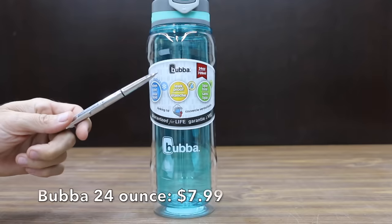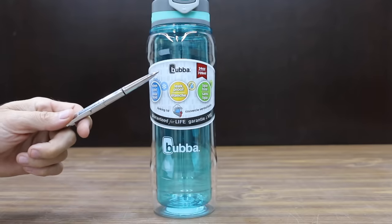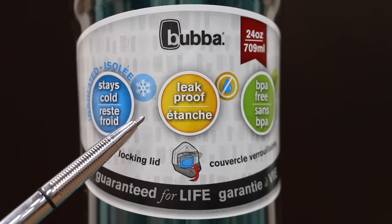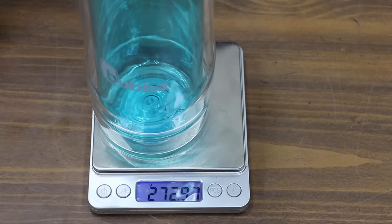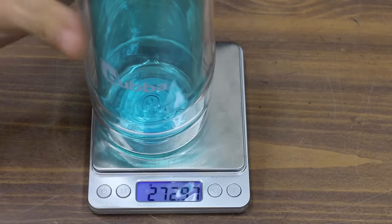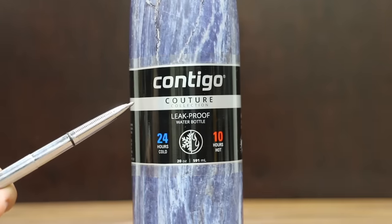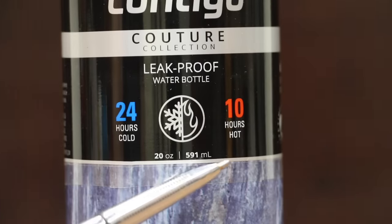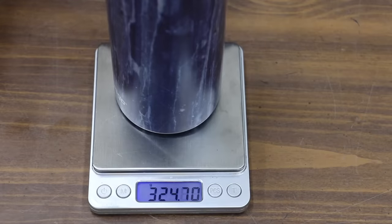At a price of only $7.99, this Bubba brand water bottle is the least expensive brand we'll be testing. Stays cold, leak-proof, BPA-free, guaranteed for life, made in China. The Bubba is very light at 273 grams. At $11.59, this Contigo is the second least expensive brand we'll be testing. 24 hours cold, 10 hours hot, 20 ounces, made in China. The Contigo weighs about 50 grams more than the Bubba at 324.7 grams.